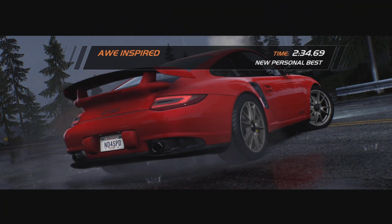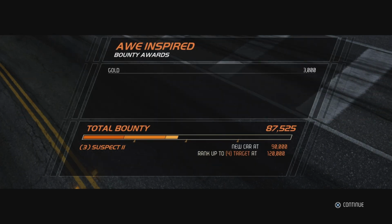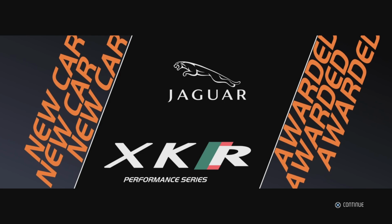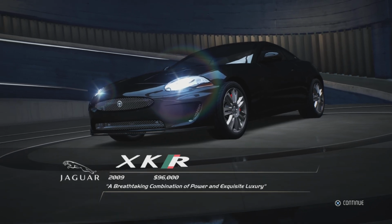That felt like it didn't really need to be as close as it was. 2 minutes 34.69 was the time in the end with gold awarded to us, but that felt really close, to be honest. A bit too close for comfort, but we got it nonetheless, and we also rank up our license a bit, so we get another new car in the form of the Jaguar XKR Performance Series car, which is awaiting us in hopefully another event in the future.